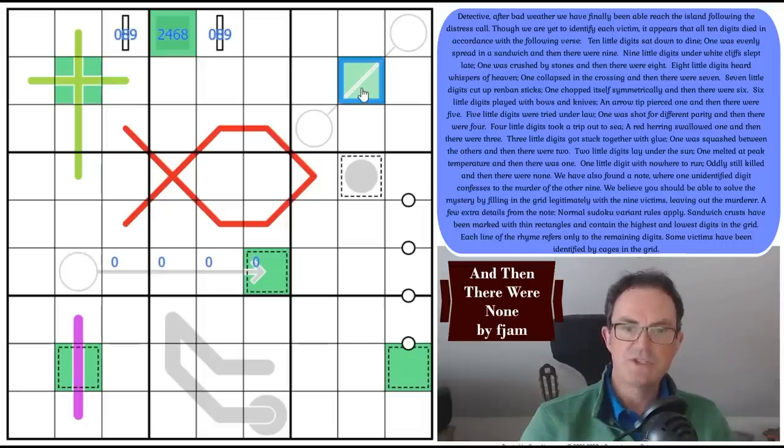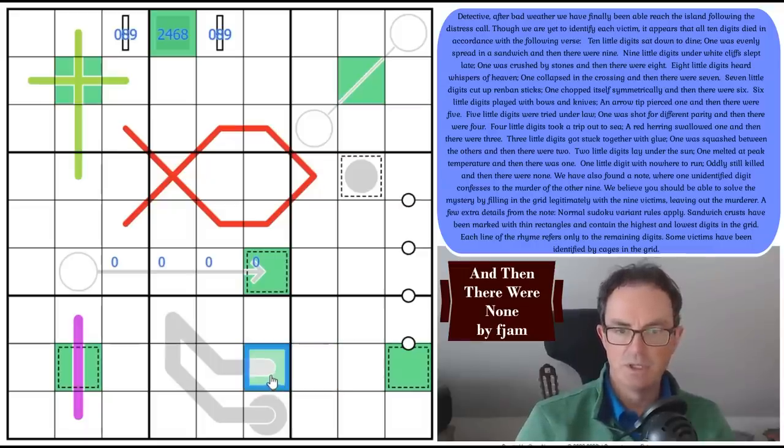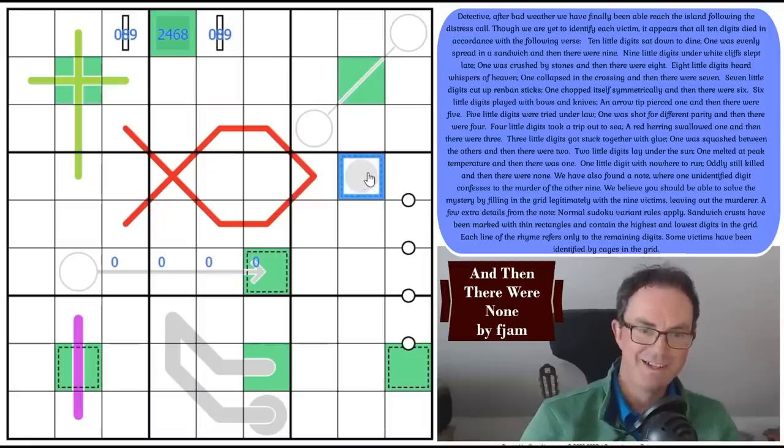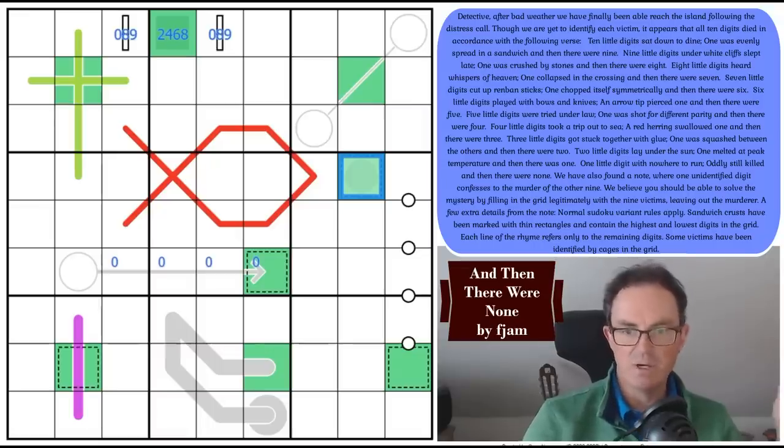Now, two little digits lay under the sun. This is going to be the thermometer one. One melted at peak temperature, and then there was one. So that's that digit. That digit gets murdered. Now, one little digit with nowhere to run, oddly still killed, and then there were none. That looks like that digit to me. That is an odd digit because of the grey circle. That's what grey circles mean in variant Sudoku. And it's in a cage, which I think means some victims have been identified by the cages in the grid.